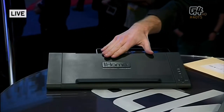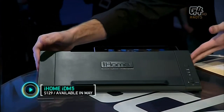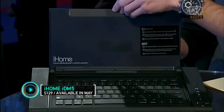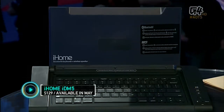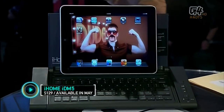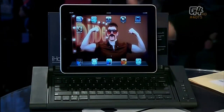It's right here. This is the iHome IDM5. It's a Bluetooth keyboard setup and wireless speaker system. Right here, it looks like a Casio keyboard. You expect to lift this up and have some keys. You do. It's actually a full keyboard, though. So when you pop it open, you can take your tablet or your smartphone or iDevice or whatever you want, dock it right there, and it turns your portable device into a full-fledged desktop-style machine.